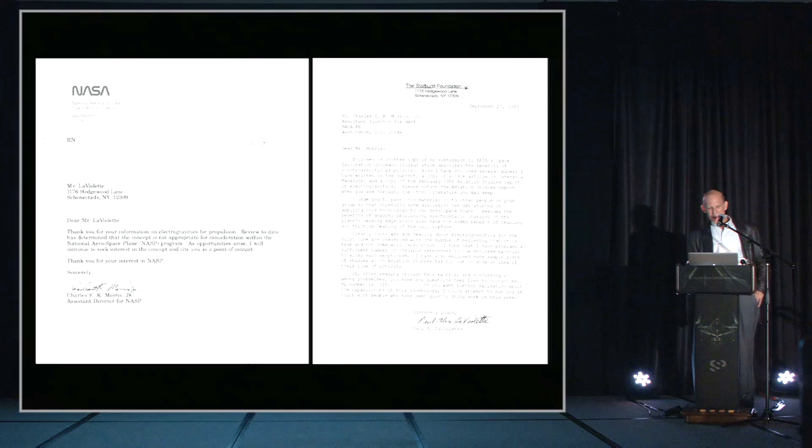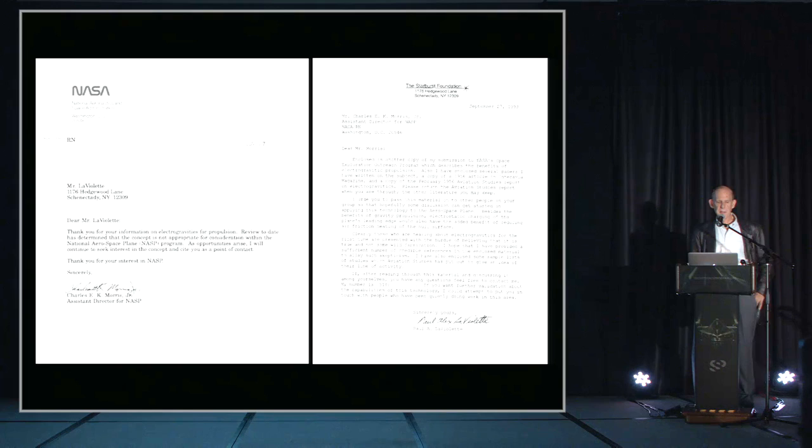Now, I approached NASA with these ideas back in 1992. They had a space exploration outreach program, and they didn't include the idea in their report. It never saw the light of day. They suppressed it, basically, or RAND, that was doing the project for them, suppressed it.